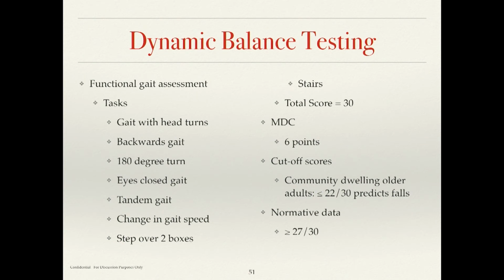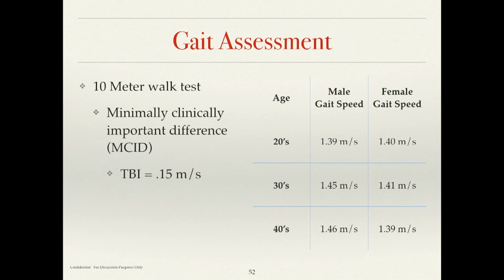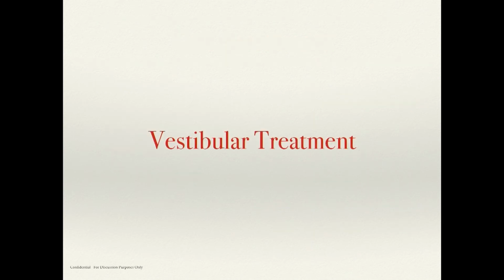We also want to take a look at dynamic testing too. So we think about the Functional Gait Assessment. And it's not perfect for our sports people. We're actually in the midst of trying to find a new way to do a dynamic balance test for our sports individuals that's more related to what they do. But right here, it looks at walking, looking side to side, looking up and down with walking, eyes closed gait, quick turn and stop, changing your speed, stepping over objects. And of course, we want to look at their gait speed, because a lot of times when people are dizzy and off balance, they want to walk really slow. So we want to, of course, improve their gait speed, which also helps with their balance as well.